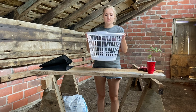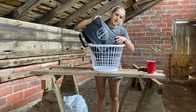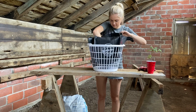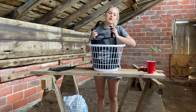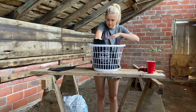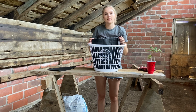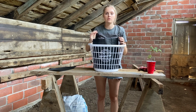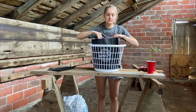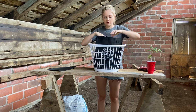So the first thing you're gonna do is you're gonna take your basket and you're just gonna put your canvas bag in the basket. And I'm gonna go ahead and tuck the handles in the bag. The nice thing about canvas bags is that you do not have to drill holes in them since water will seep through anyways, and it is important to have a good drainage system when you garden, and this one's set up and ready to go.